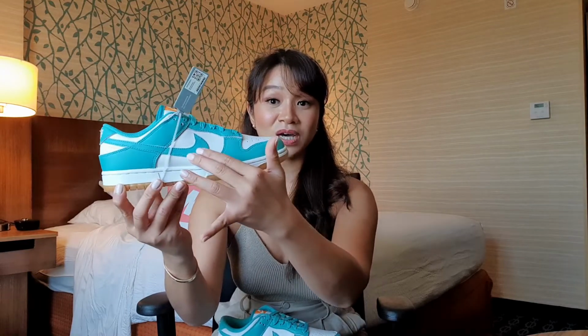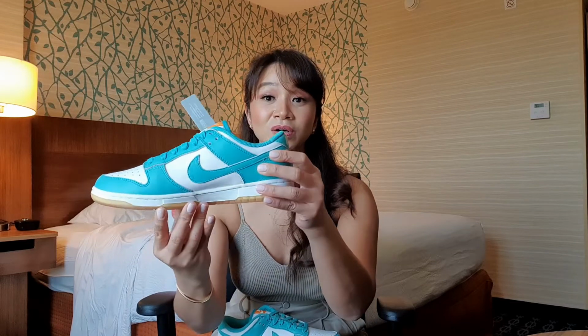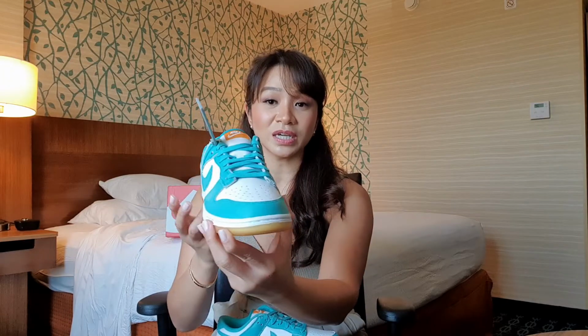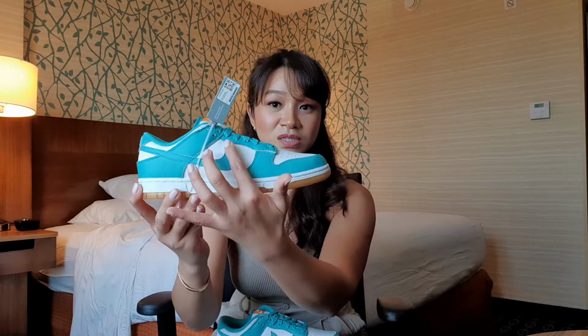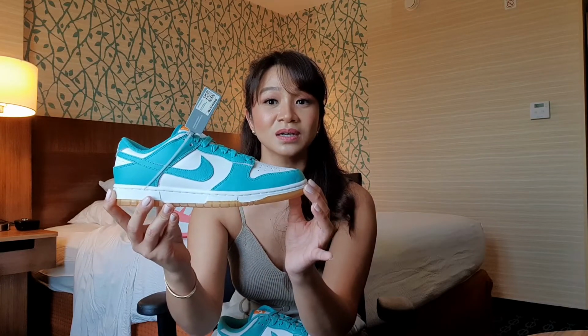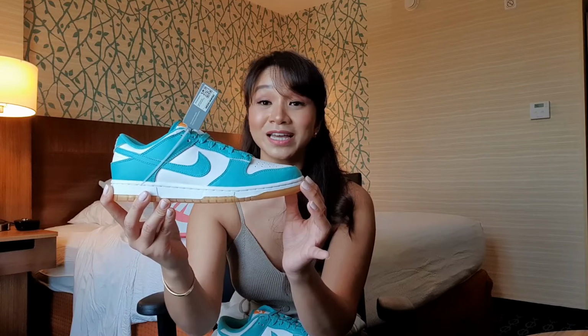The pair features white leather across the panels, you guys. Here by the toes and ankles, all over. And of course, the green shades or the turquoise-ish shades adorn the overlays. And of course, the swoosh logo. It is super duper nice, you guys. I love it, I love it, I love it.